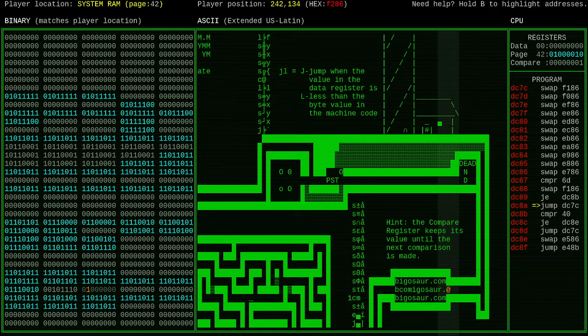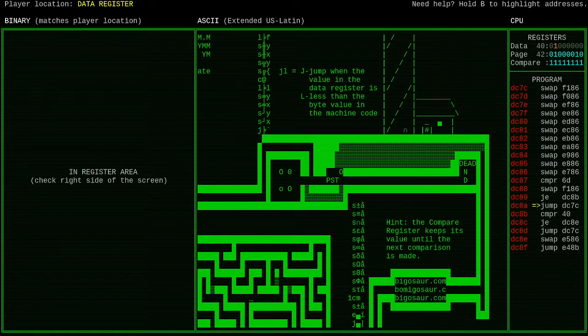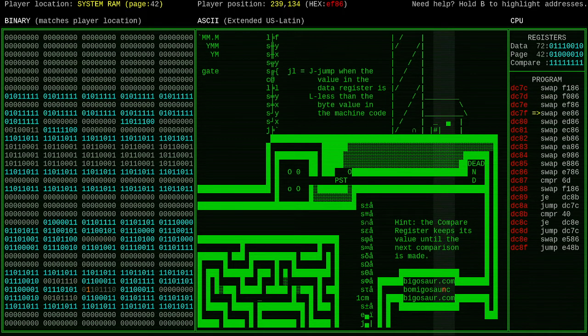So where am I right now? F2, F3, there's F186, that's the first swap, then F0. Okay, that's how we're moving through the letters there. It's swapping those out. Okay, but hold on a sec. Swap, compare D60. Okay. All right, that's how it's jumping me through there.